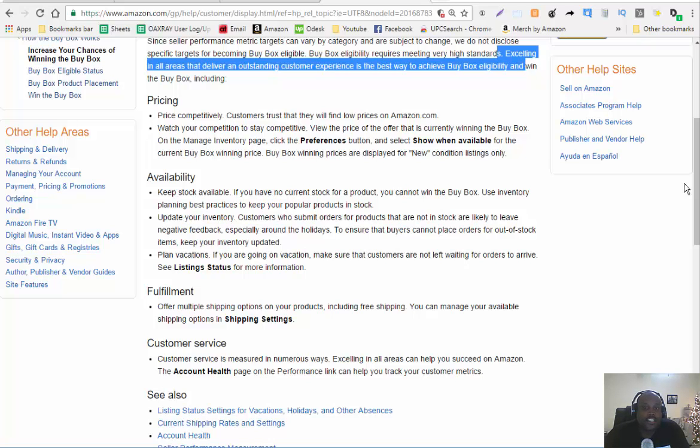So one of the things that you might do is look into a repricer and make sure that your prices stay competitive. And certain categories only have the buy box for new condition items. So if your item is a used item, you're not going to get the buy box anyway. So this goes for new condition items only.